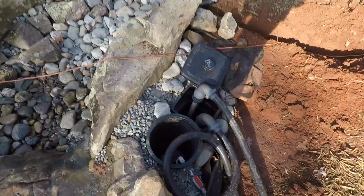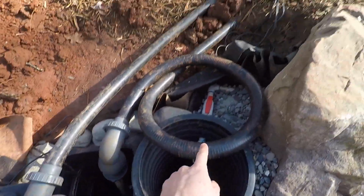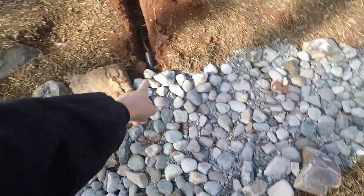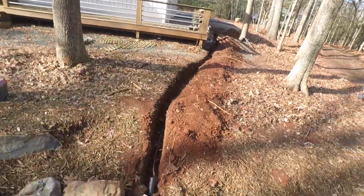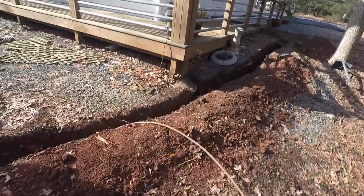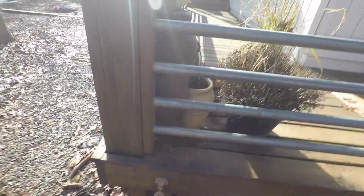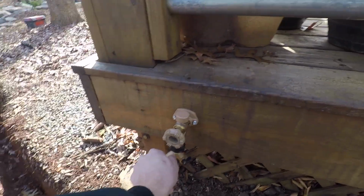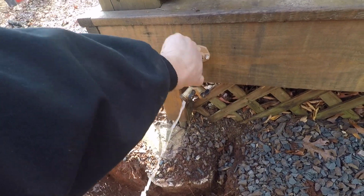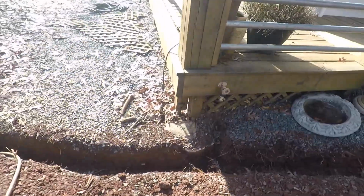Things looking good. This is the autofill. Got a line coming out of here, runs through this piece of conduit up there, and looks like everything's all ready. We got the spigot there. Let's see if it works. Oh yeah, we have water. I'm gonna hook that up today.